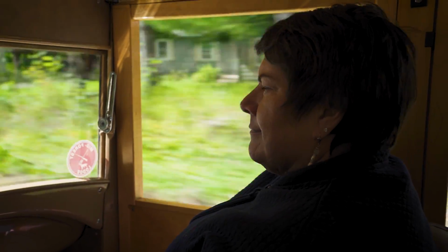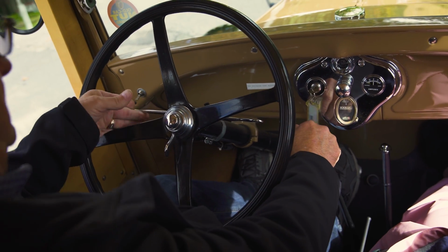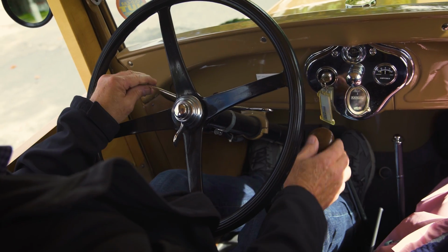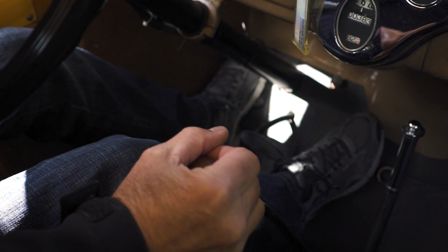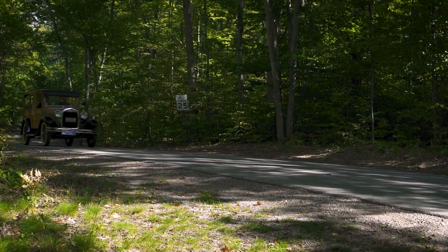Getting in, you just have to remember to do all the things. You have to turn on the gas, and then you have to do the spark and mess with the levers and pull out the choke. So it's quite a bit of action getting everything going to get it started, but it starts right up.